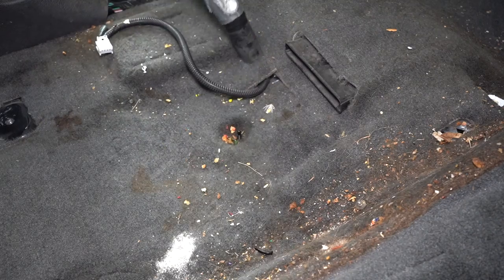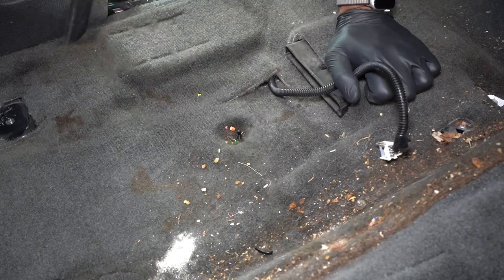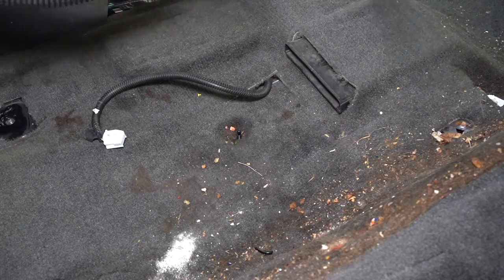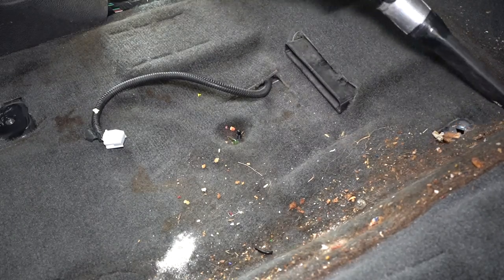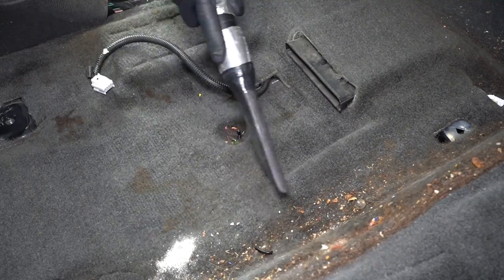Now the section underneath and beside the driver's seat here was definitely the dirtiest area, but judging by the number of Cheerios in here, I'd have to guess that the owner has a few young kids as well, which definitely offers a bit of an explanation for the blue carpet stain and the mess on the headliner.